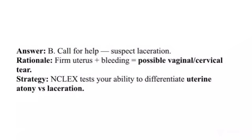Rationale: firm uterus plus bleeding equals possible vaginal or cervical tear. Strategy: NCLEX tests your ability to differentiate uterine atony versus laceration.